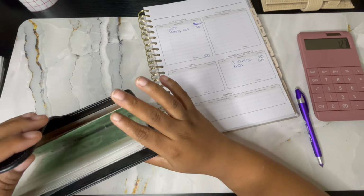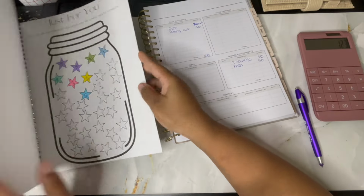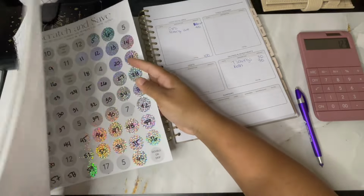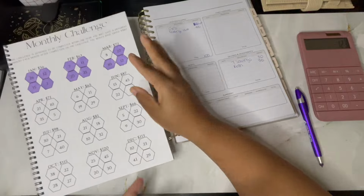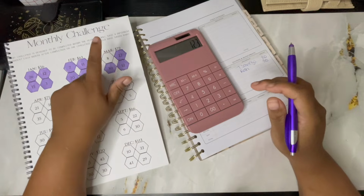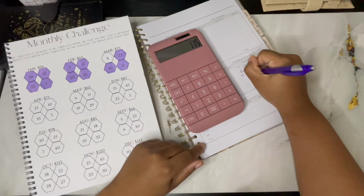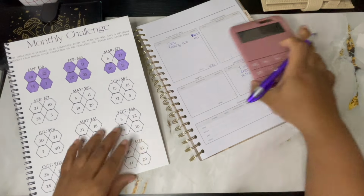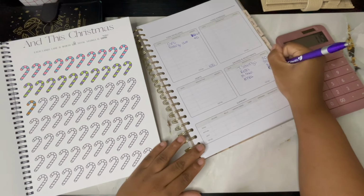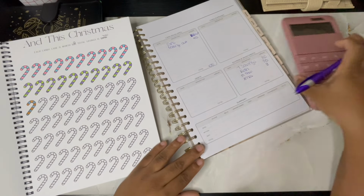So let's see. The only challenge I'm not going to do as far as this goes is the scratch and save, and that's only because I asked you guys with numbers and I do that in my budget with me. So I'm going to start with my monthly challenge. I'm gonna finish off March and I'm gonna put $8. So we're gonna put monthly challenge $8. For Christmas, let's do one of them for $10.